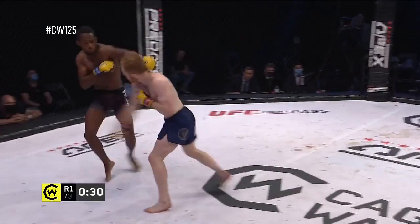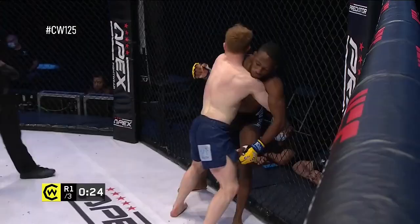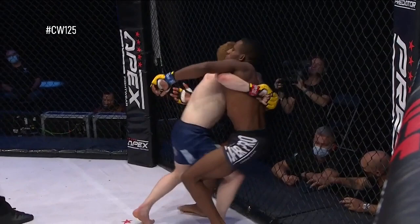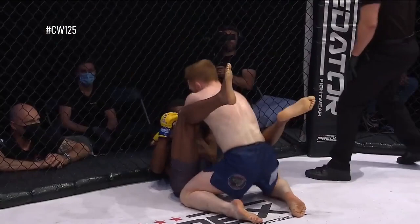Hignett would have been well within his rights to just blitz his man there, as he's doing now. Elbow! Great sportsmanship, really, from Hignett there, because some people would have just piled in. Yeah, at least he waited till afterwards to pile in. The old pub car park punch, as they say. Very, very nice clinch position here, and finishing off the round in a top position, and even with a little bit of ground and pound.